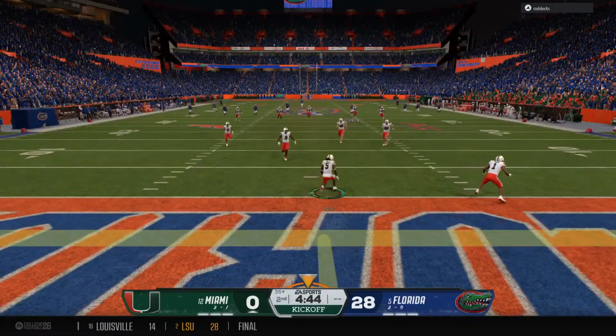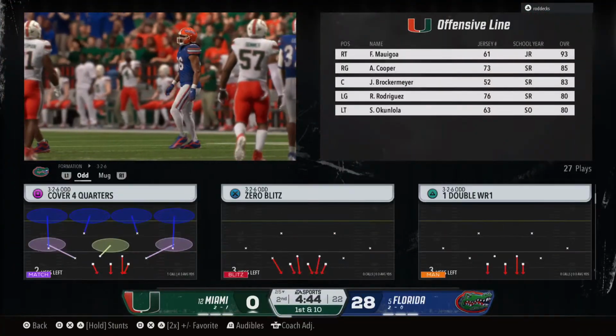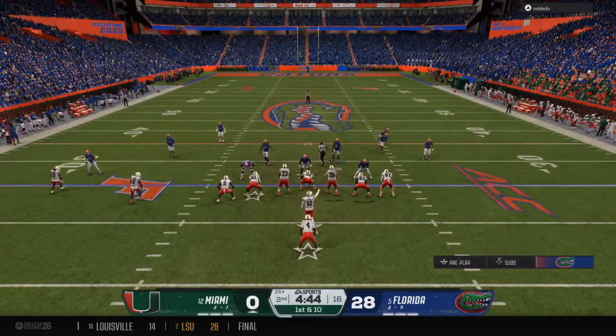LSU had a dominant win, the kind the folks in Baton Rouge were used to in 2019 when Joe Burrow, Ja'Marr Chase, and Justin Jefferson led the Tigers to a national title. Talk about a special team.